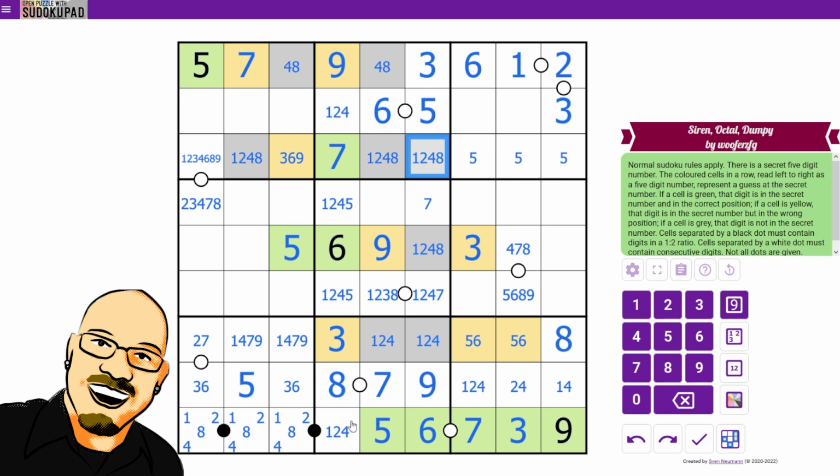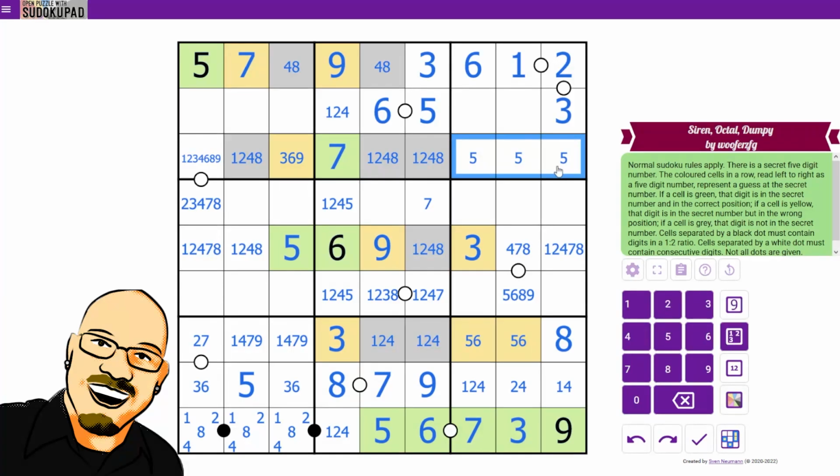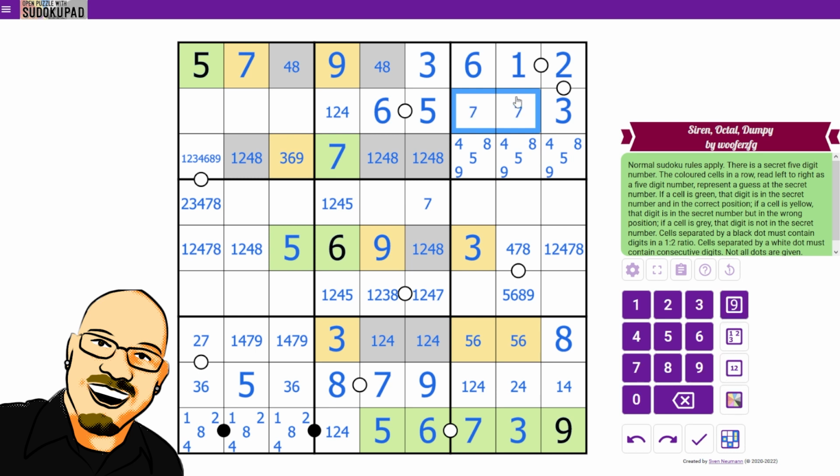Once again, there's probably a glaringly obvious thing that I'm just not paying attention to. One of them has to be a 5, but in addition to the 5, there is 4, 7, 8, 9. Not 7. 7 has to go somewhere here. I don't know why we didn't see that earlier. Can't go there. Oh, there it is. That's a 7. One of these has to be a 7.